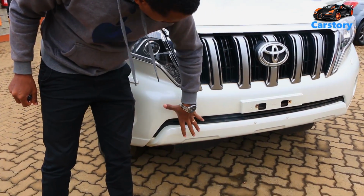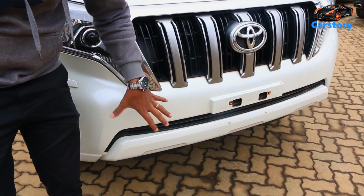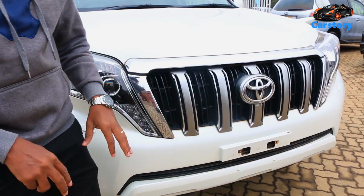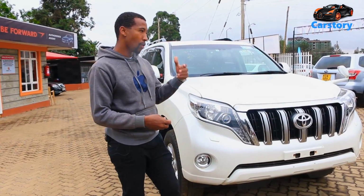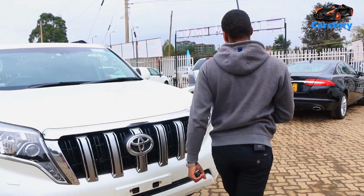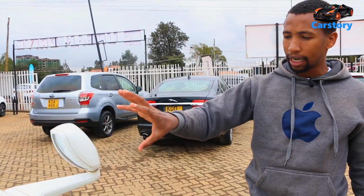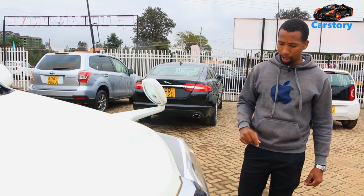So this part is really good for the cooling, to assist the cooling systems of the engine. So that's why we have this opening here and this opening here. That gives the car very nice mileage for running. On the other side, we have this assist side mirror here. This is to assist you to have a clear glance of the car on your side, and it's very good.